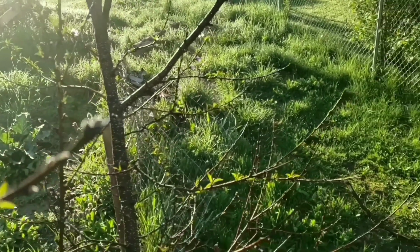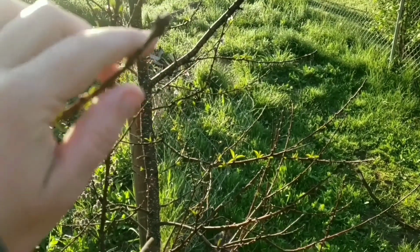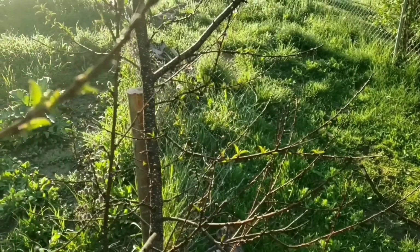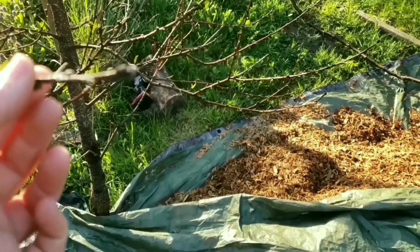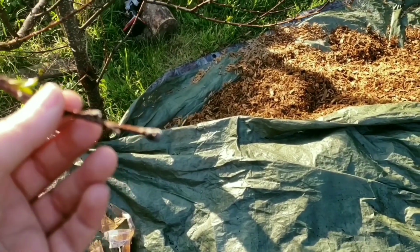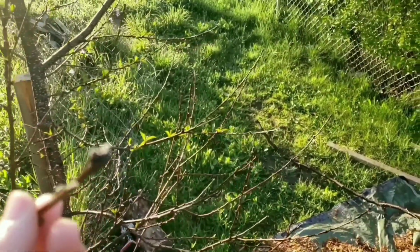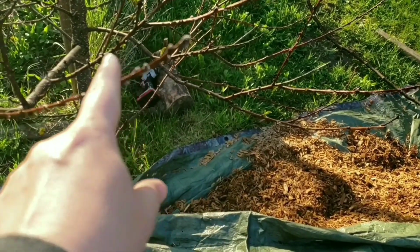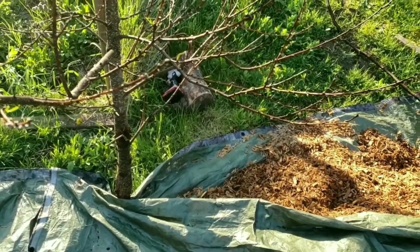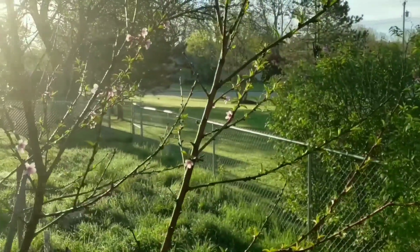See here? See on this one? There we go. See all these gray spots right here? I'm trying to get this to focus. There we go. See these gray buds here? These would have all been flowers. But because of the hard, cold winter we had this year, they froze. So I'm just happy that I have a few flowers up here. Maybe we'll get a couple of snack peaches, but we're not going to get a very big harvest of peaches this year because of the hard winter.